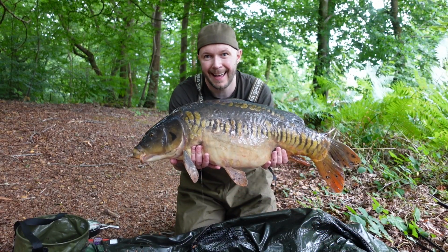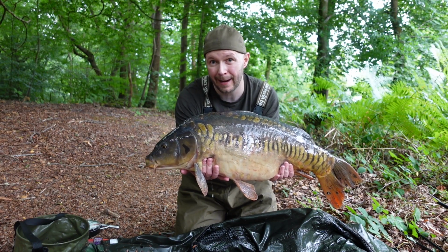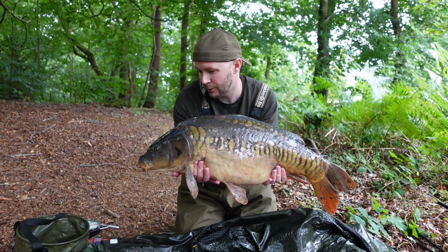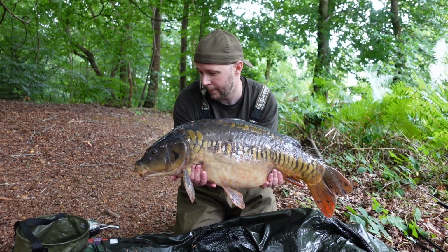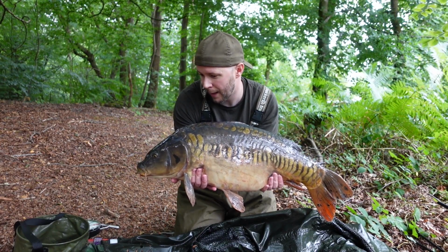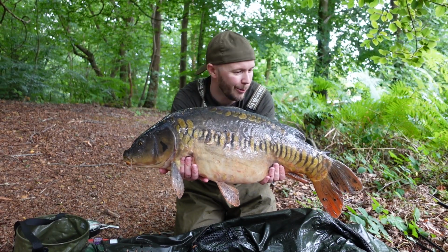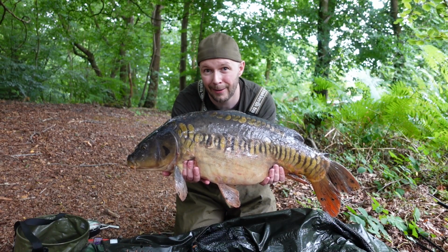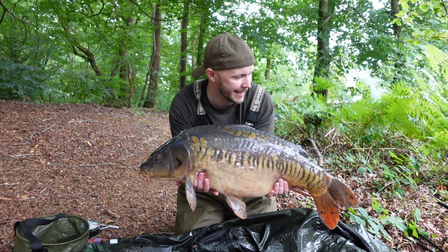Look at that guy. What a beauty. Rod was literally out again for barely 5 minutes. That was the OG fish wafter with a little bit of PVA just to hold it up as it dropped in. Look at that. What a beauty. 21 pound. Really bang on. Really happy with that. What a cracker, the fish in this lake.